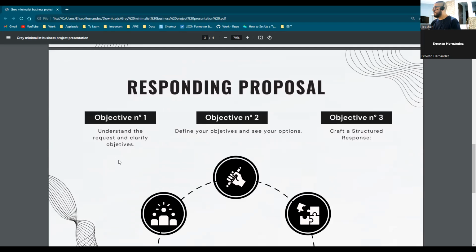All right. So once you are clear about that, in point number two, you will see from your perspective, from your point of view, what your objectives are and see your options. Here it is no more than looking for a win-win situation. Now that I know what I want and I know what they want, try to find a middle point. Probably you will need to decrease your objectives or try to adapt to their needs. But yeah, objective number two is no more than looking for a middle point.